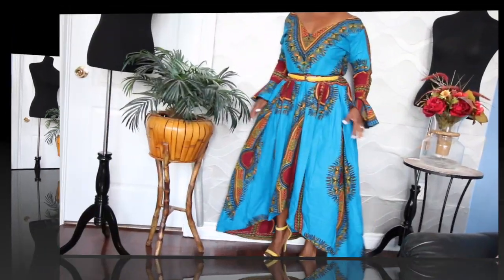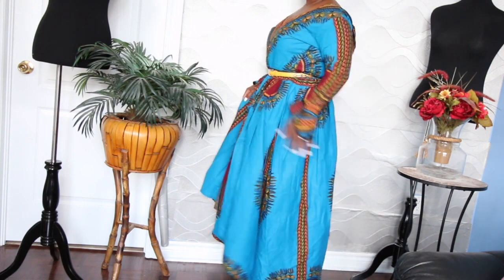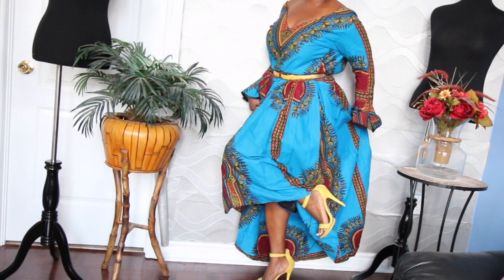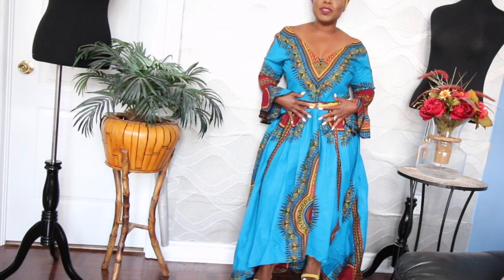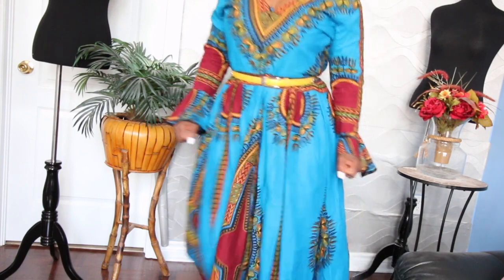Now let's look at what I have on my feet. The dress is a little bit shorter in front and longer at the back. So I finished it up with these peep toe yellow sandals to go with the belt. And guys, what do you think about this second look? Oh, you can crush any party with this. Crush the party.